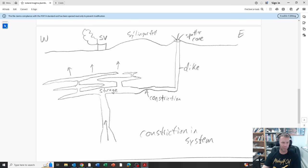This one, I guess I'm calling the constriction in the system model. And so here's the magma rising from depth. Maybe here I've just drawn, just because I was getting zesty and sassy with this whole thing, a little more interconnected and more elaborate system of sills and storage space in here. But perhaps there's a constriction in the system that only allows a certain amount to flow through.